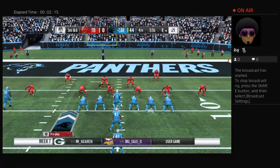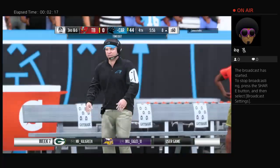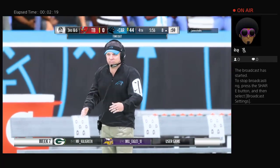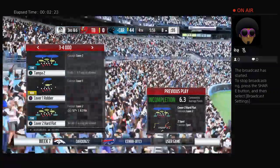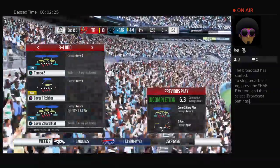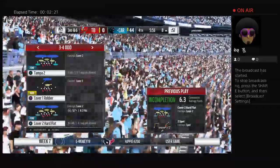And now Newton not liking the play call. He's going to take a timeout. It's just their first. They'll be down to 2 remaining as we step aside here in the fourth quarter.